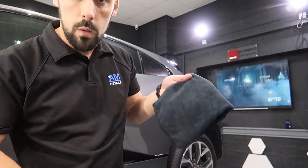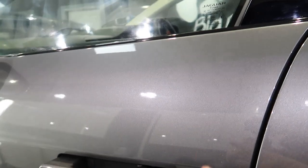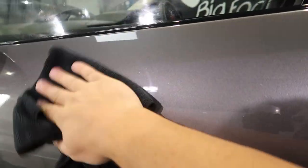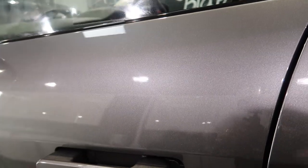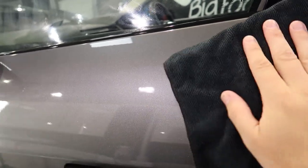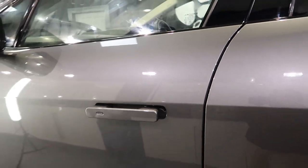Cloth, quick spritz of water, into the car. So can you just see this shim? That bit of water. Reactivate it. Flip and buff, I'll go up and down, so we'd get a left and right shim if there was one. The shim would be going left and right. The shim would be going up and down. Lovely.